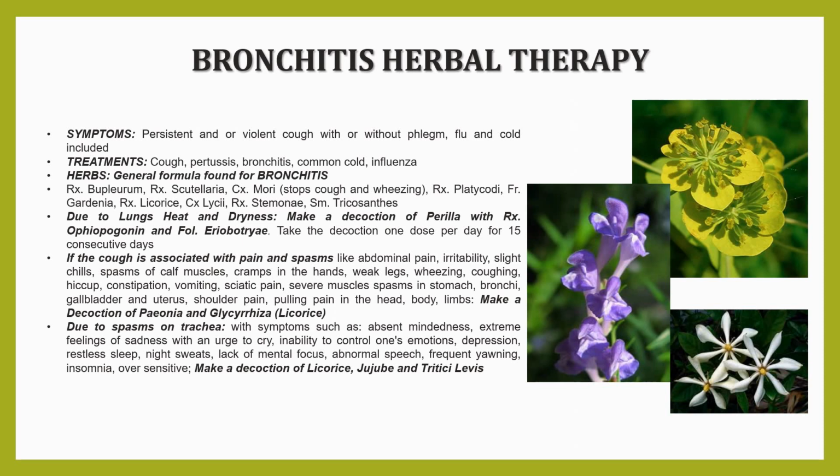Let's discuss some of the herbs that can help you with your bronchitis. The symptoms of bronchitis are a persistent and/or violent cough with or without phlegm, flu and cold included. And the treatments for coughing, pertussis, bronchitis, common cold and influenza are the following.